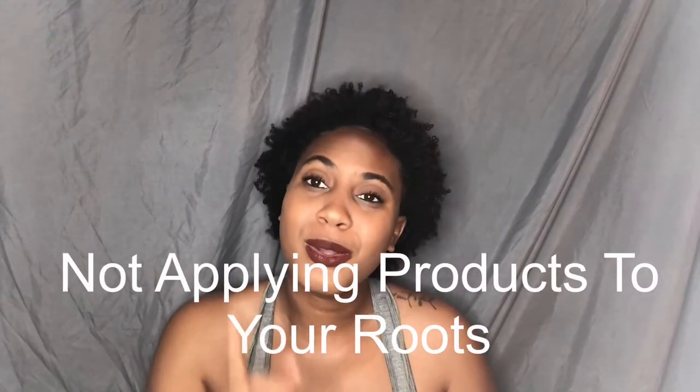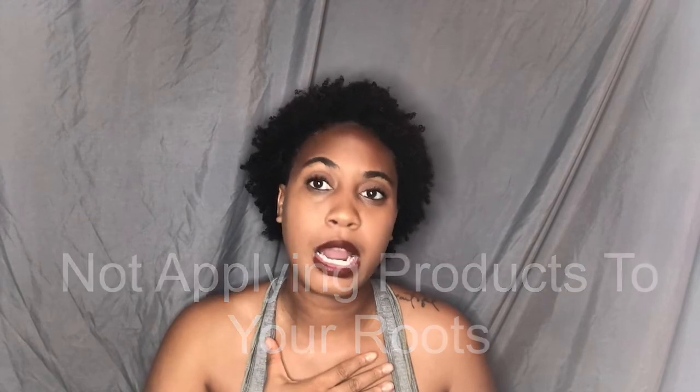Up next, you are not applying your styler to your roots. Now, I am a firm believer of gel. I love heavy duty gel on my hair because let me tell you, it lasts a long time. My hair maintenance does not take that long because all I gotta do is fluff and go, okay? If you're just doing this, applying it like that, you ain't done nothing to the roots. Do you see how my roots are puffy right now? See how this will be your day one if you don't apply your styler to your roots. What you want to do is get into your hair and smooth it all roots and down.